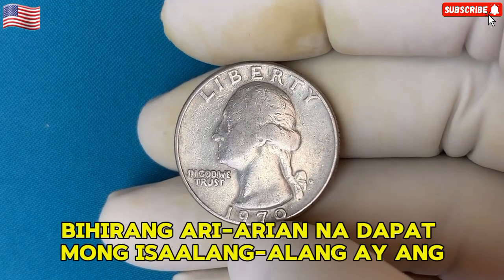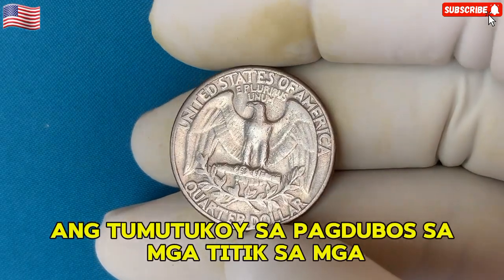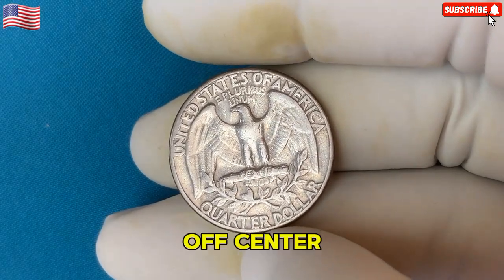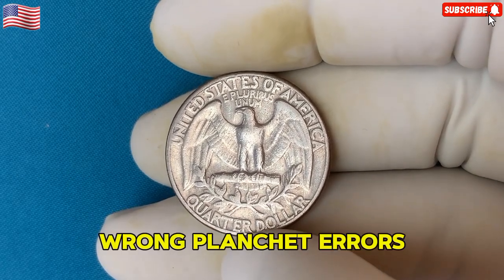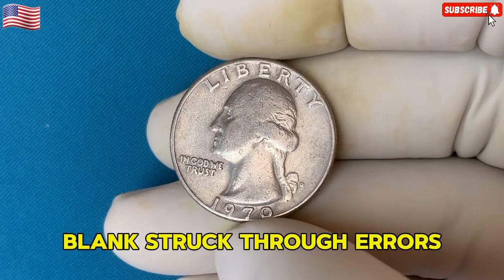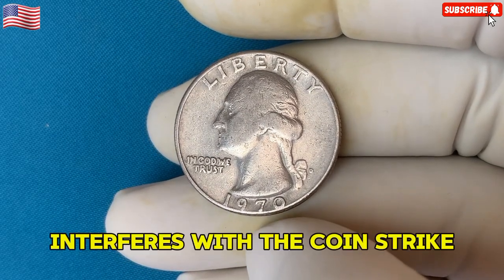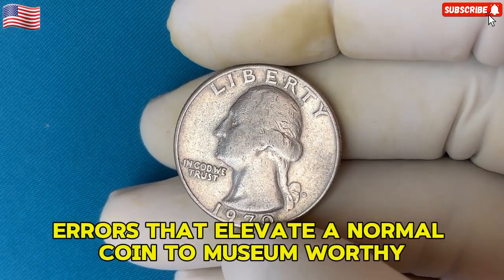Other rare varieties to keep an eye out for include double die obverse. Look for doubling in the words "Liberty" or "In God We Trust." Off-center strikes, where part of the design is missing or shifted to one side. Wrong planchet errors. A quarter that was struck on a dime or foreign coin blank, struck through errors, when something like thread or grease interferes with the coin strike. These are just a few of the unusual errors that elevate a normal coin to museum-worthy status.